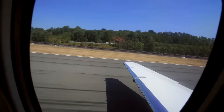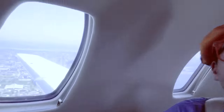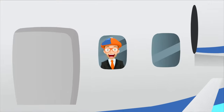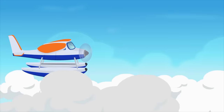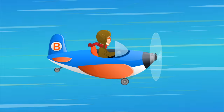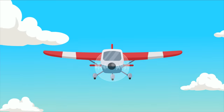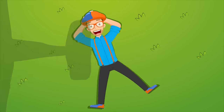The plane taking off and take in the view. So hear that whirring engine, better look out on the wing. We're gonna fly, fly, fly till we can touch the sky. We're gonna soar right through the clouds. We're gonna fly, fly, fly. We're going way up high on the airplane in the sky. We're going to fly.